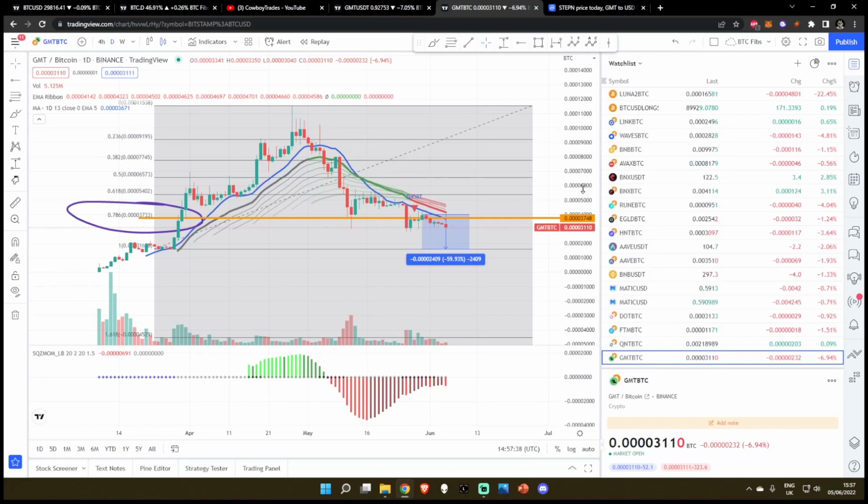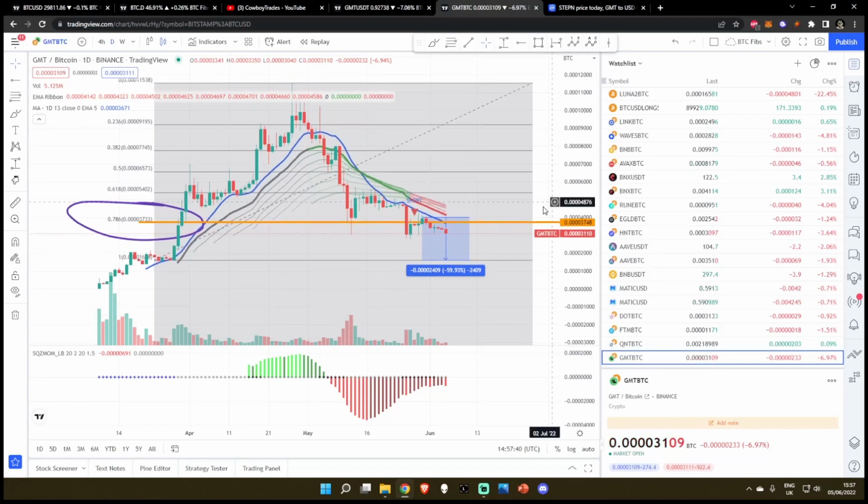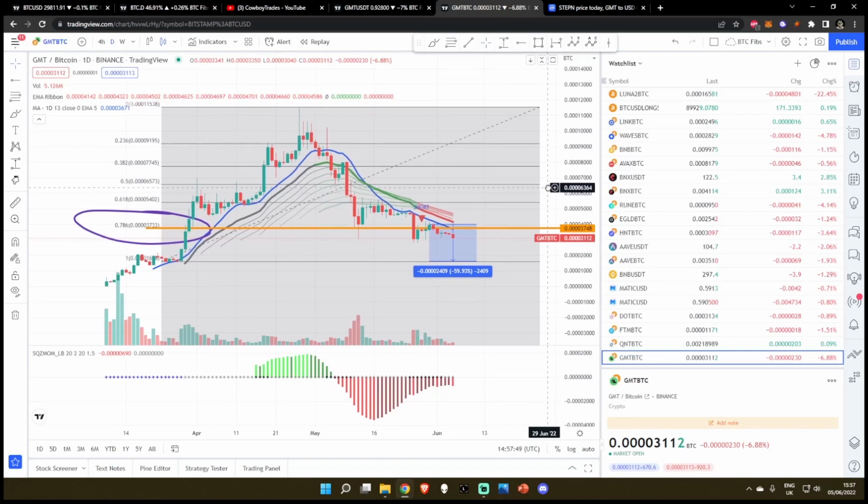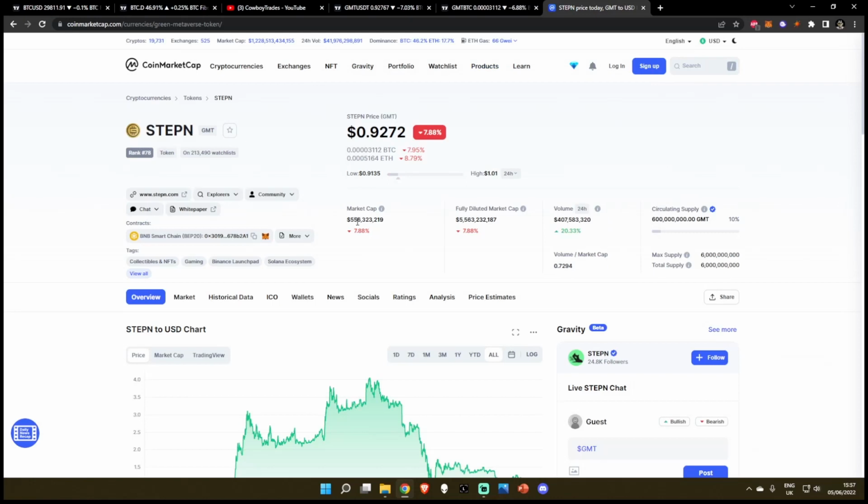And it's been factual to what has been happening the past couple of weeks. Like I said, I was predicting a 60% drop. Now I'm predicting a 48% drop as we've already started to move down on this. GMT against Bitcoin is really not a nice pair whatsoever. And also the market cap has taken a pretty severe beating, almost around $550 million. Not looking good. Still a very high market cap for what this is, in my opinion.